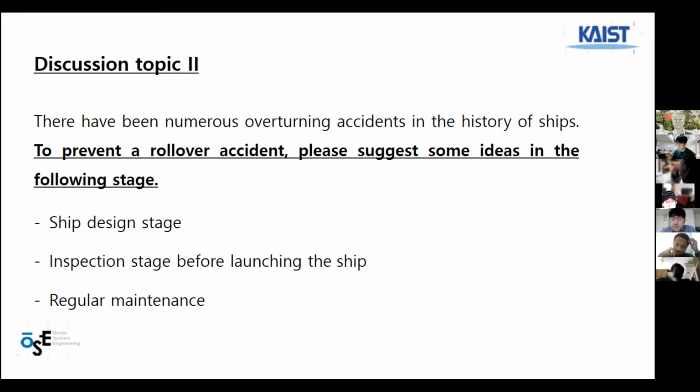As you mentioned, rollover accidents mostly occur because of human factor, but the fact is human factor cannot be prevented. So as Adib mentioned, having a computer running the ship is maybe the only solution.